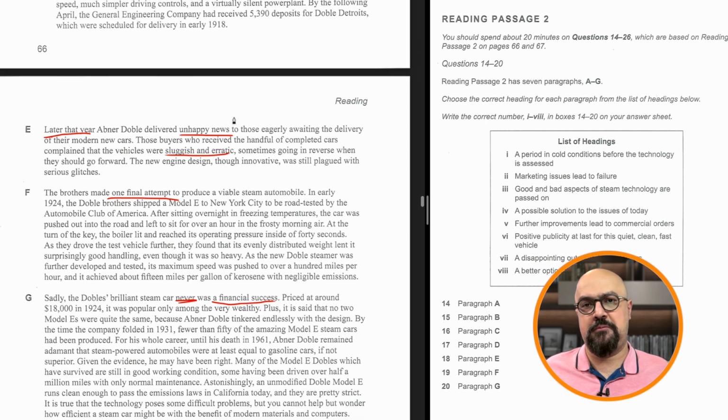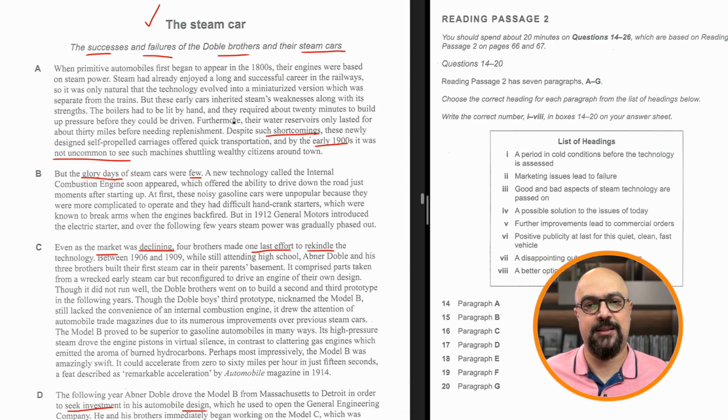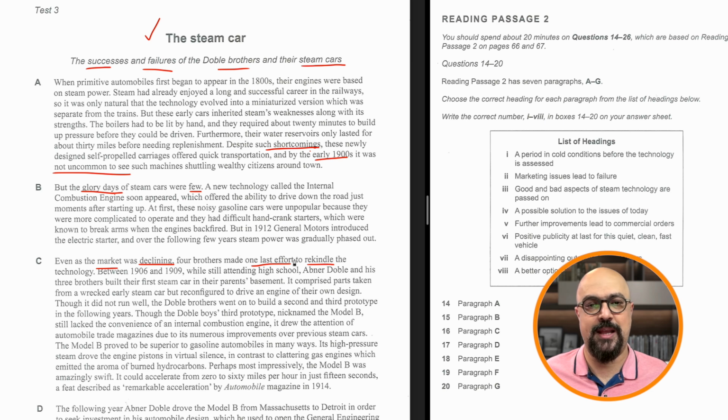Okay, that's some general understanding of the text. Much better than knowing nothing. So now I will feel more comfortable looking at the questions. Now, out of these question types that we're given, I can tell you that the heading matching tasks should be done first. And you know why?